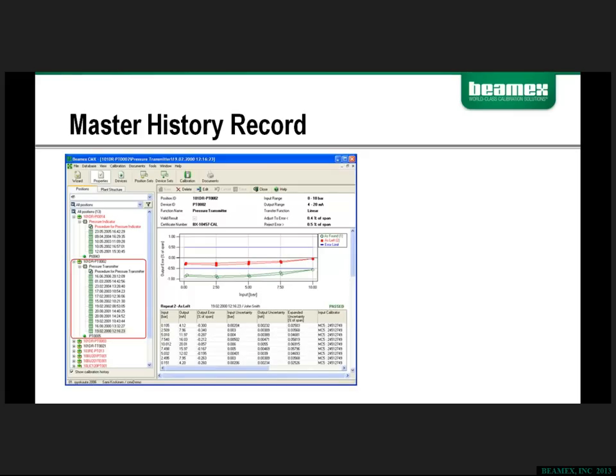So we need a master history record. This does that. On the left-hand side, we have a listing of all of our tags. They're listed alphabetically. Each tag has a function, which means what is it? Is it a switch? Is it a transmitter? It also has a procedure. So we can define a procedure for every tag. It doesn't have to be complicated. The procedure itself is how are we going to test it? Remember that the function is the what, the procedure is how do we test it.